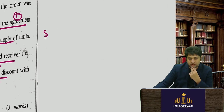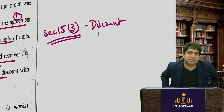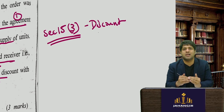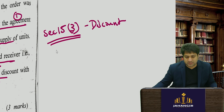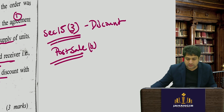So your section 15 subsection 3 talks about discount. Now here specifically, once the discount is reflected in the invoice, like normally when we do, then it is allowed to be deducted and the value will be excluding the discount. Now this is a case of post sale discount. The sale has happened, sale has been done, and then, so it is in section 15 subsection 3B, post sale discount.